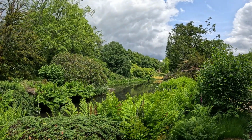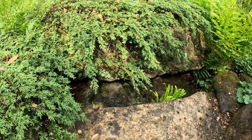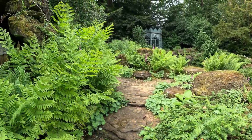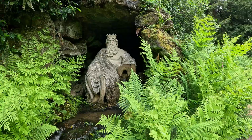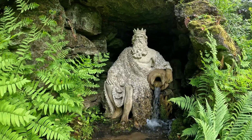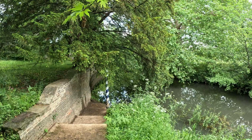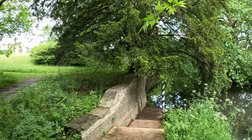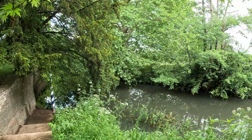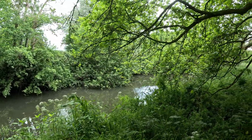All down there. And walking over a little bridge here, and water running underneath. But what a beautiful statue that is. Just a little bit here, we're down near the river, and up there you can see the church, so it's behind the church, down near the river. And this is the River Rother.